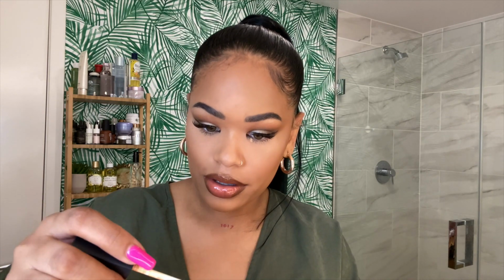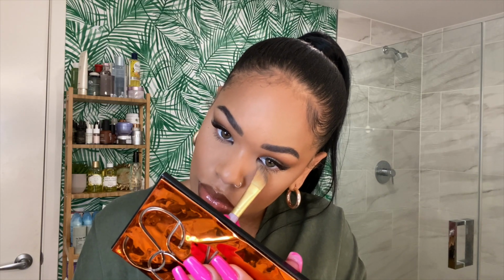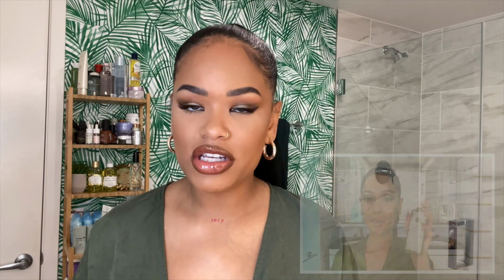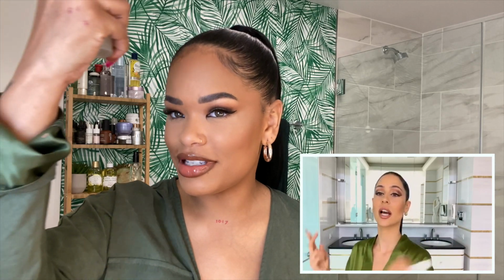Take a little more concealer and try to fix this right here. Kind of bothering me. That looks better. I'm happy I did that. It's kind of bleeding, you can tell why I messed up. And now with the same mist she used to hydrate her face in the beginning, she uses it to set, so I'm just gonna do the same thing.